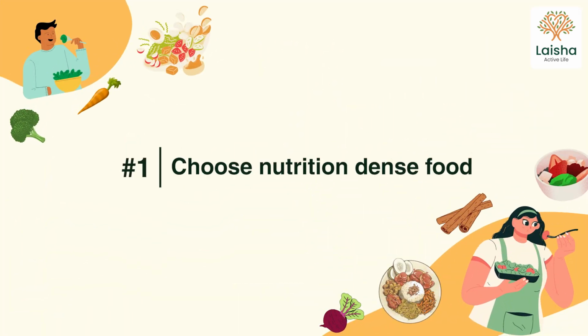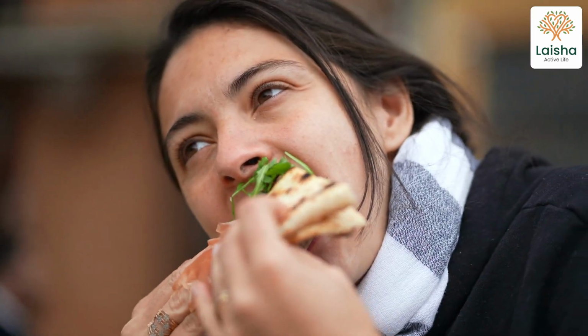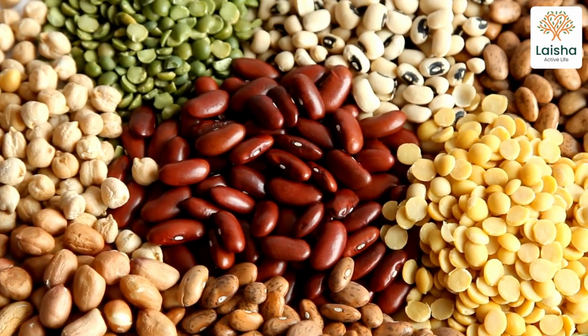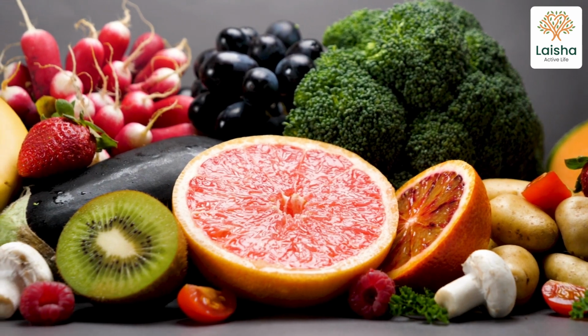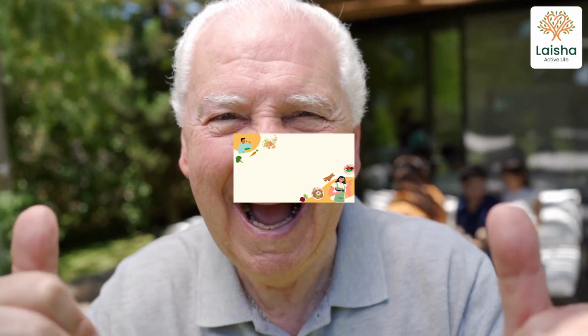Choose nutrition-dense food. Nutrition-dense foods are rich in nutrients relative to their calorie content. Foods such as whole grains, legumes, fruits, vegetables and plant-based proteins provide our body with so many nutrients. They are also high in fiber and keep us full for longer. This also means that you will end up eating less food with added sugar and fat.